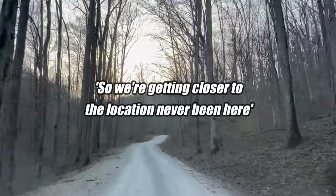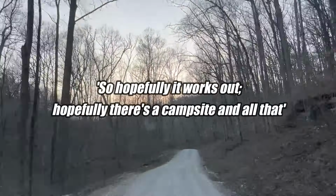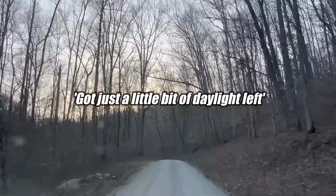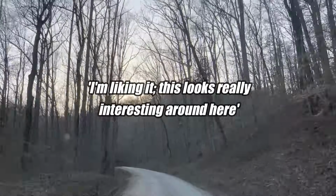So we're getting closer to the location. Never been here, so hopefully it works out. Hopefully there's a campsite and all that. Got just a little bit of daylight left, so I'm liking it though. This looks really interesting around here.